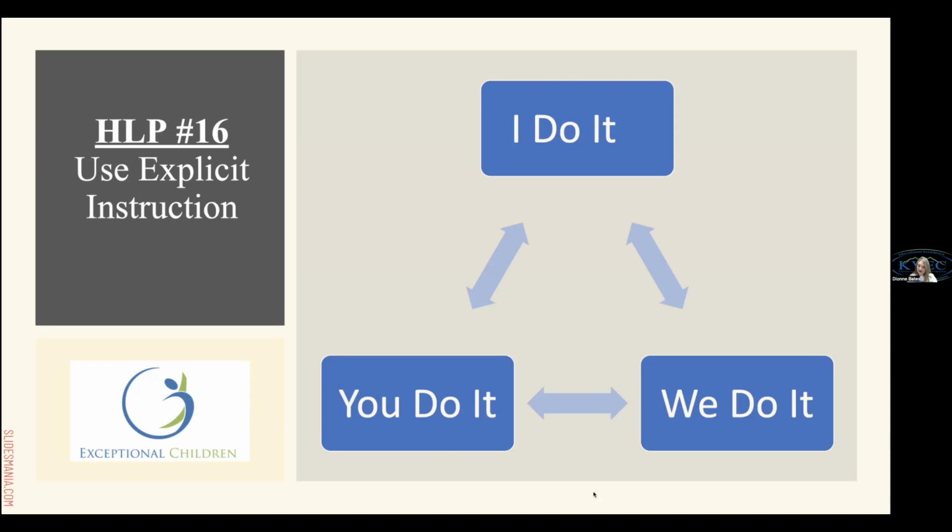and then we shift to the we do it part. And so the we do it part is when we have examples, and we provide students with opportunities to join with us in the lesson and the learning by asking them questions and having them respond. And so here in the we do it part is when we can really have opportunities for students when we think about engagement.